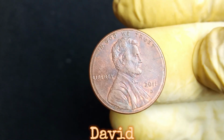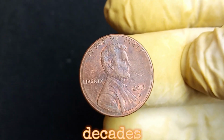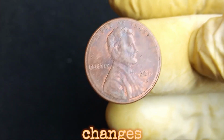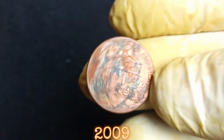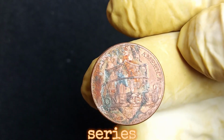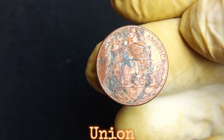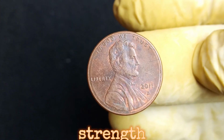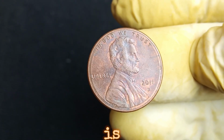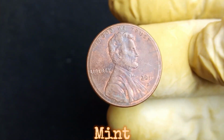Designed by Victor David Brenner, the original cent carried the wheat ears reverse, but over the decades it went through several design changes. The 1959 Lincoln Memorial reverse, the 2009 Bicentennial Series, and then finally in 2010, the reverse was changed again to the Union Shield design. That shield, representing the strength and unity of the United States, is what you will see on the back of your 2011 penny.